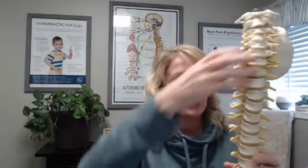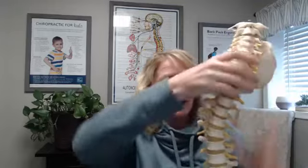Scoliosis is a lateral curve, and you can have it a couple different ways. You can have a C curve, a lateral curve of the spine, or you can have an S curve, and this guy's not as bendy, but it's going to be different curves like this. Most of the time you don't even know that someone has scoliosis because you can't really see it.